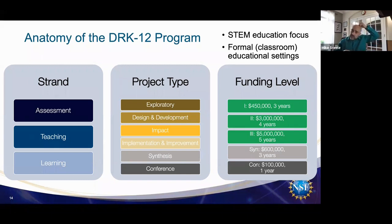The project types range anywhere from exploratory, which means you're kind of testing out a new idea, you're doing some theory building, you're thinking about taking an idea and a proof of concept sort of study. That would be more that exploratory flavor.